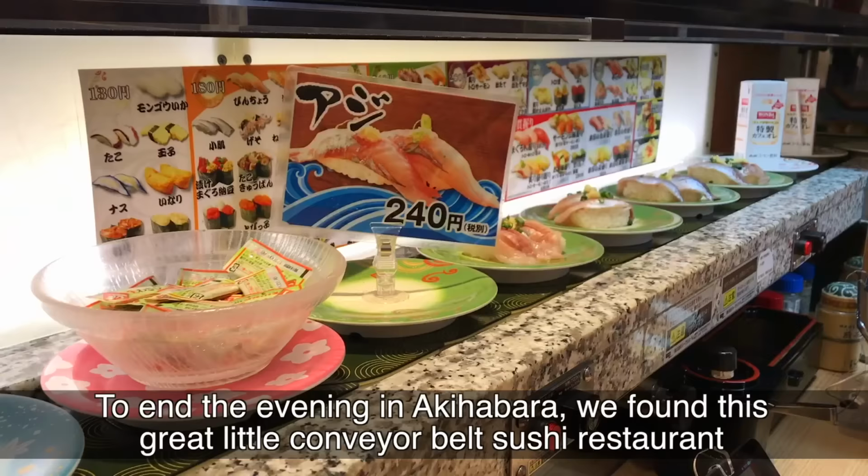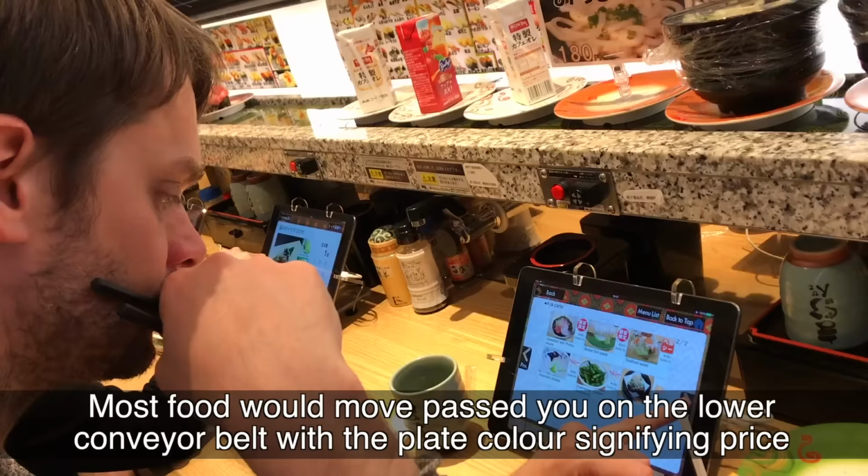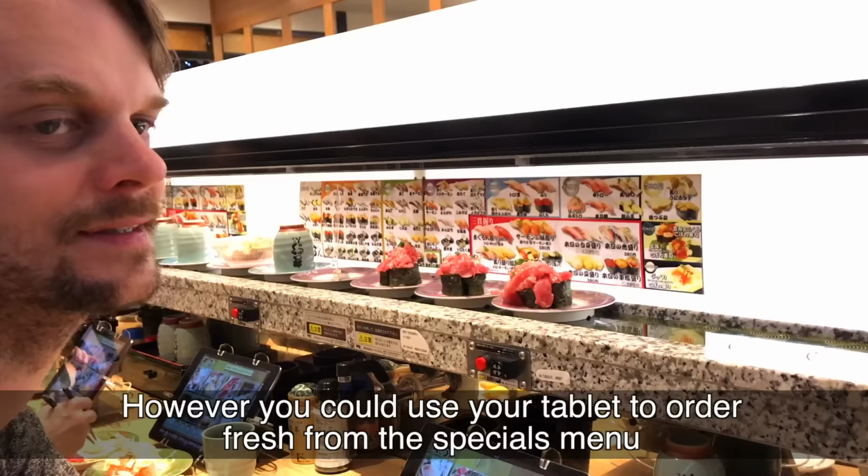To end the evening, we found this great little conveyor belt sushi restaurant. Most food would move past you on the lower conveyor belt, with the plate colour signifying price. However, you could use your tablet to order fresh from the specials menu, causing the food to whiz past you minutes later.